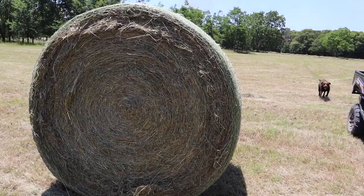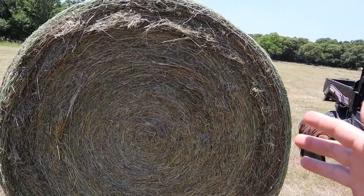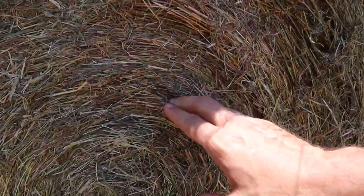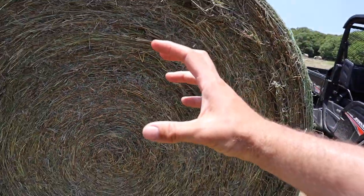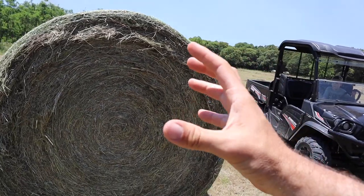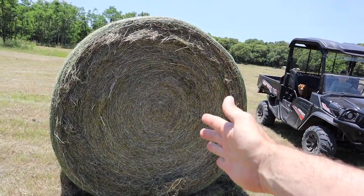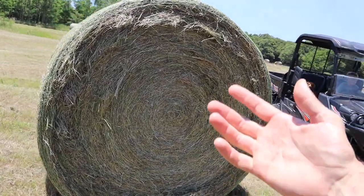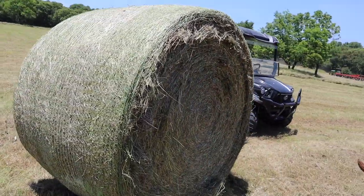So when it comes to baling hay and storing hay, the baler makes all the difference in the world, because a good solid bale that's really compacted, with as much grass in there as possible, is obviously going to store a lot longer than an older baler that might not roll it up nearly as tight.